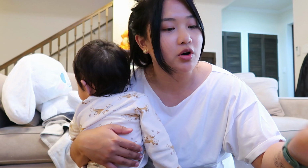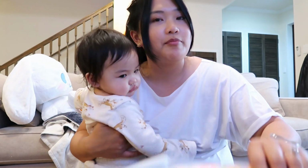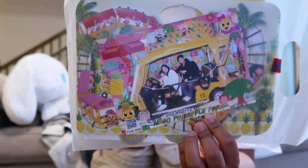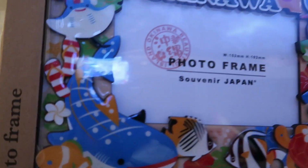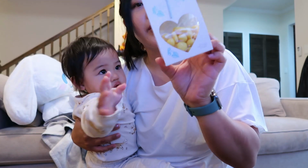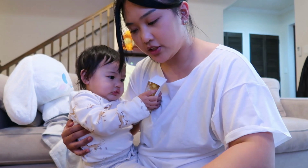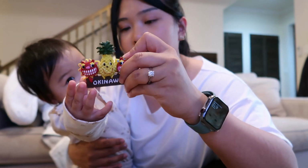So far, when we have been going to these attractions, they would have souvenir pictures that we can take. Like when we were in the cart, we got the super duper cute frame. We had to get it. It has almost all the main things about Okinawa. And then we got pineapple chocolates. We ate the dark chocolate one already, but we haven't tried this one yet, so I'm excited to try what that tastes like. And then, a new addition to our magnets, we got this one.